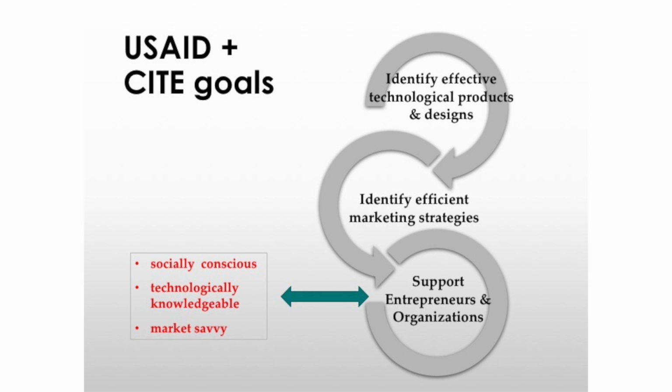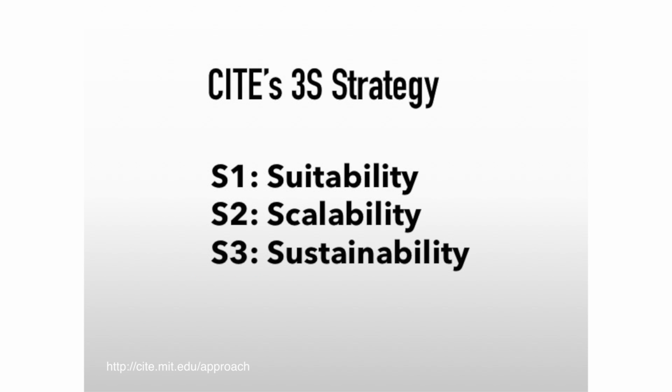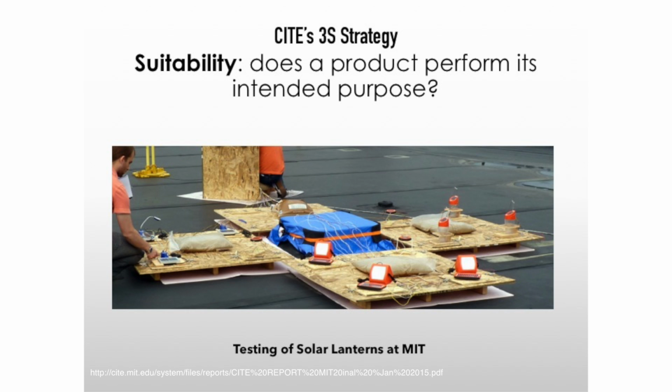CITE's evaluation methodology rested on three criteria: suitability of products, scalability of products, and sustainability of products. Referred to as the 3S strategy, CITE identified three broad evaluation goals. Suitability of products was to be evaluated by engineers who take apart the product in engineering laboratories to study whether the products were designed well to suit the needs of the poor in varying geographic locations, ranging from humid to dry climatic conditions. The goal was to test the effectiveness of the product attributes and claims, as is done by Consumer Reports in developed countries.